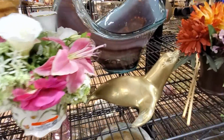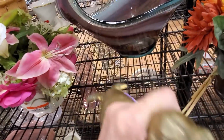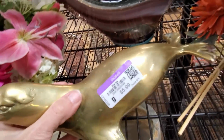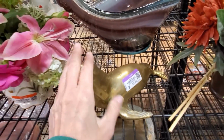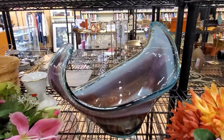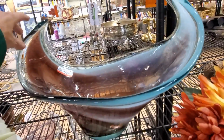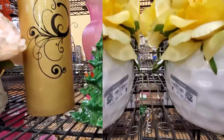And I spot this brass seal, and I thought he was going to be really heavy, and I was actually quite shocked how light he was. And that is the reason I ended up leaving him behind. Had he been solid brass for $5.99, I would have picked him up. And that dish was pretty amazing, but I didn't want to deal with it.